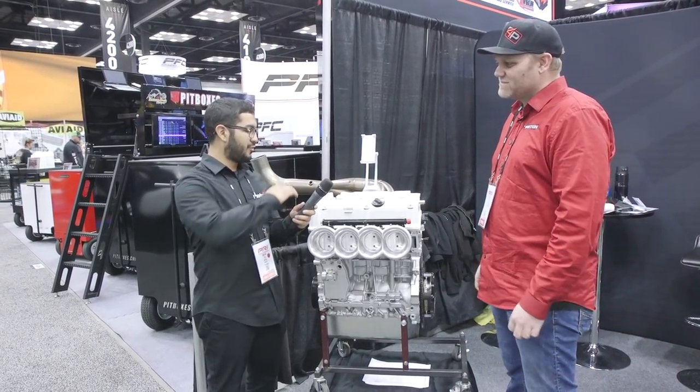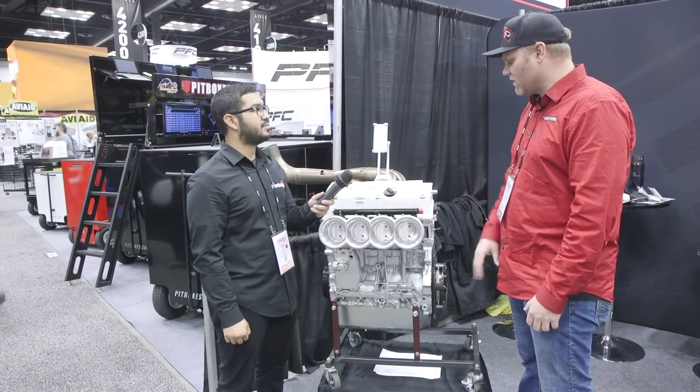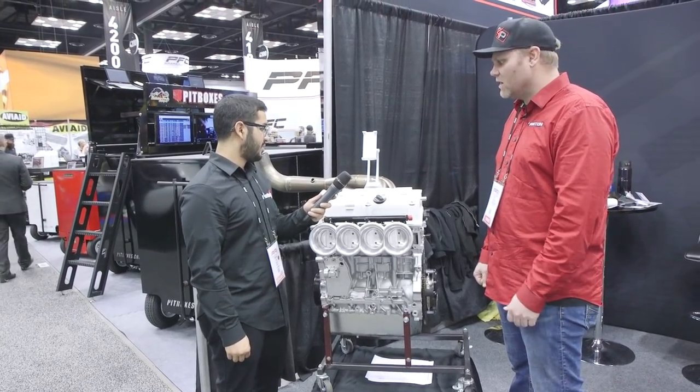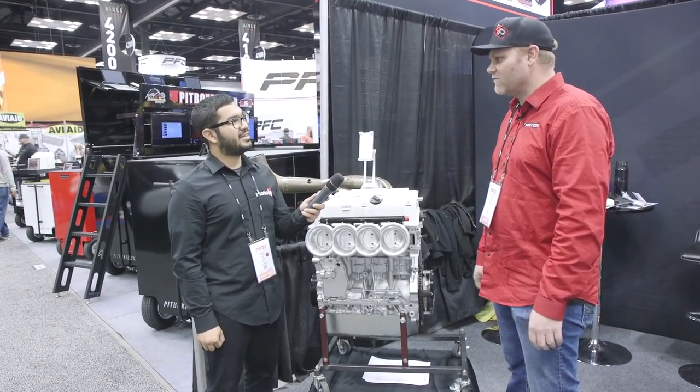So you guys do the full 4-piston head work and everything? Yep. We send this out, valve cover to oil pan, just like this, clutch, header. We sell the whole setup. You can turnkey. We'll sell it with the ECU to go out and run 9.4s right off the bat.